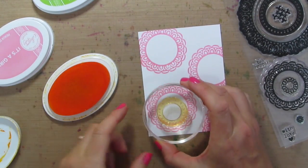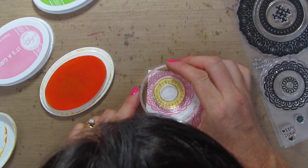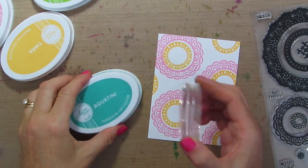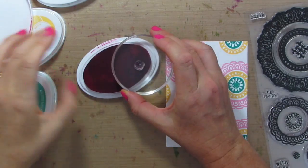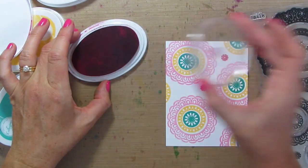Next layer in, we're going to do Tiara. I'll just do a couple, just kind of peeking out of the side there. And for the center, we'll use Aquatini. And lastly, I'll grab Party Dress. I'm just going to do a couple of these to kind of fill in some spaces here.